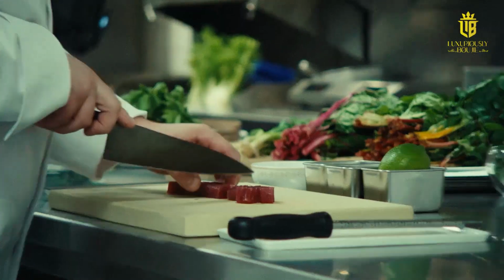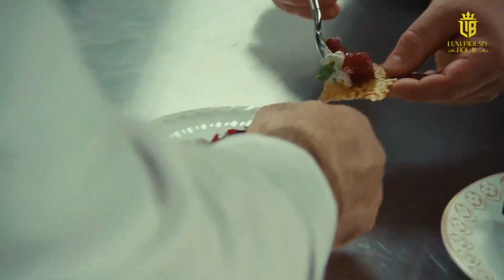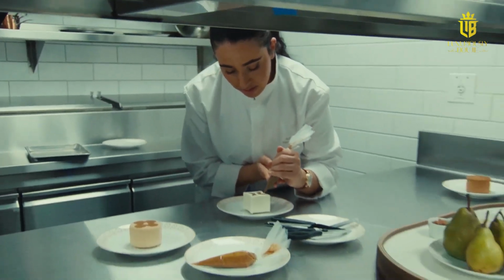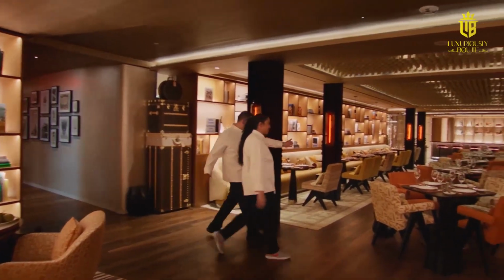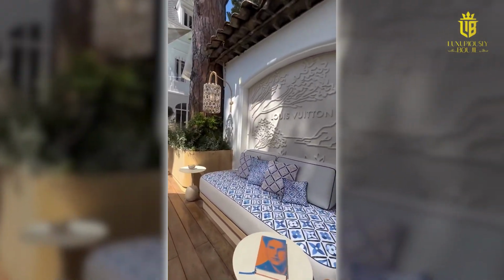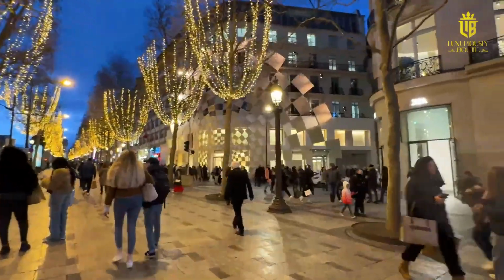As for the food, the menu is described as luxury snacking concept. It's full of odd snacks like lobster ravioli covered with monogram flower motifs. Or if you are in a traditional mood, you could always get the LV burgers. The menu for this cafe was developed by famous French chefs Arnaud Donquelle and Maxime Frédéric, who launched Louis Vuitton's first restaurant in Saint-Tropez and is helmed in New York City by Christophe Balanca and Mary George.